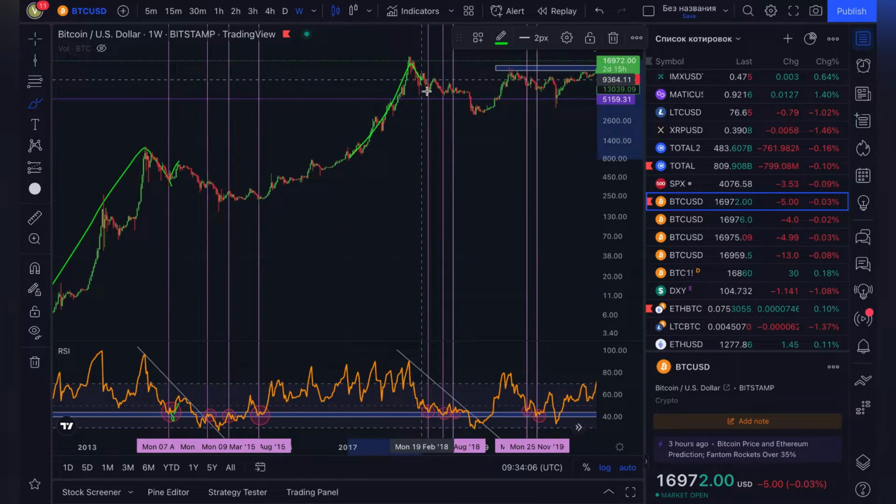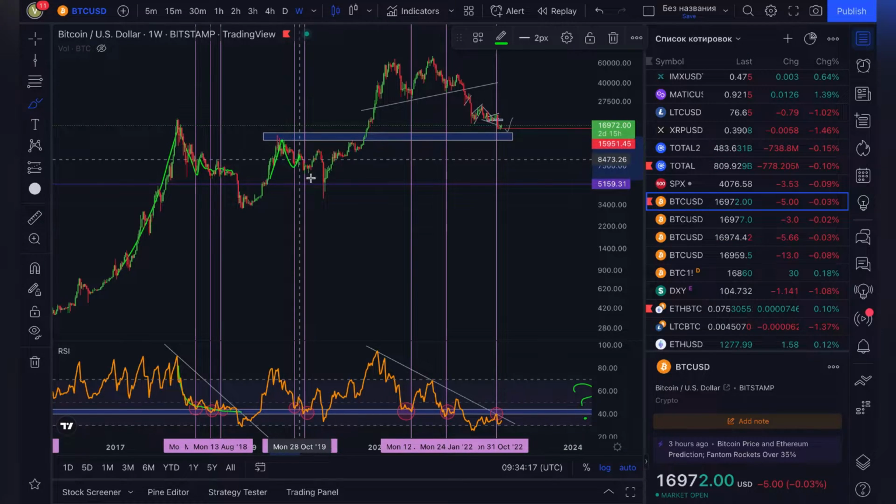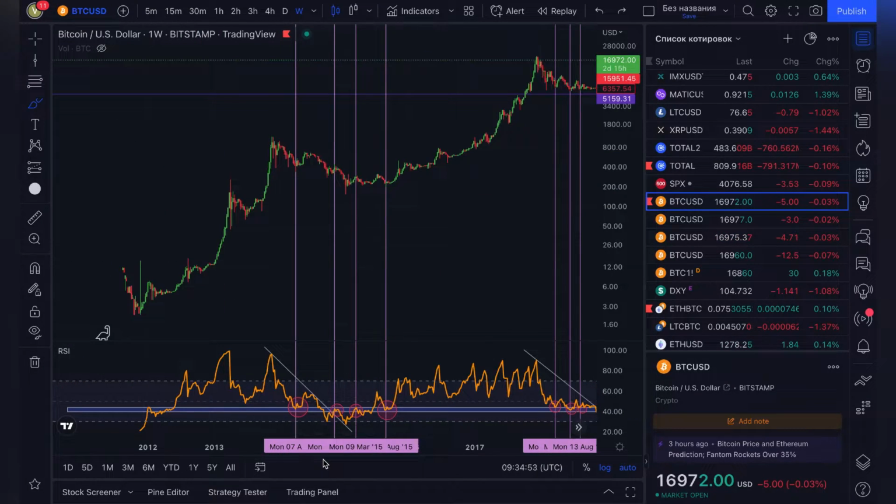Bull market, bounce, bounce, bounce, bounce, bounce. The same on the RSI. Bull market, bounce, bounce, bounce, bounce. Bull market, bounce, bounce, bounce, bounce. Every time we touched it under the blue range, when we made this retest, it was a bad sign, and usually it means that we will see another decline. So that's what we got here and here.